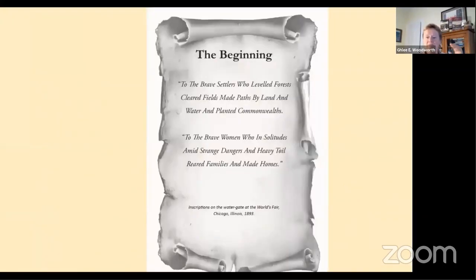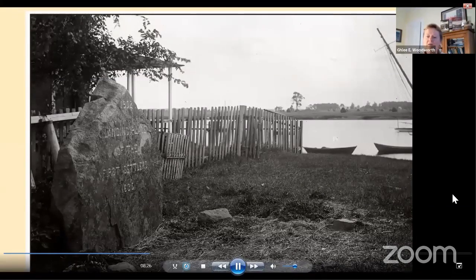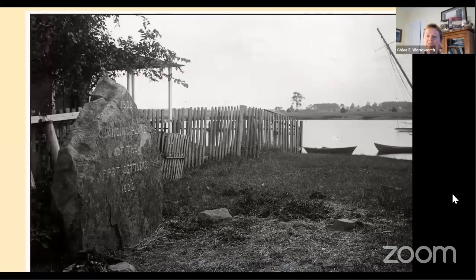So the beginning, of course, 1635, and the settlers came in, and there is again the monument down on Cottage Road, Riverfront Road down in Newbury, and this was installed in about 1902 in honor of those first settlers.